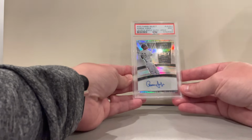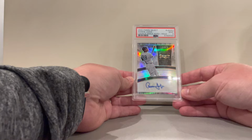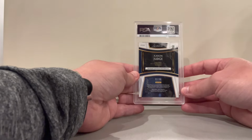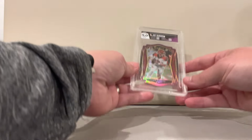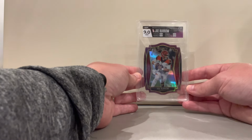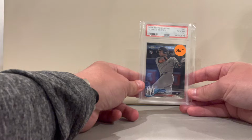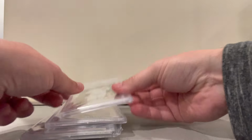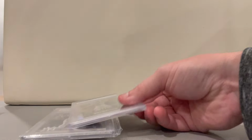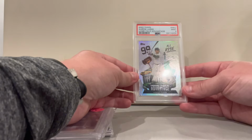Got another Judge, this one's pretty sweet, 2020 Select Auto, holo, PSA 9, numbered out of 99. Got another HGA Burrow, 2020 Select Premier Level, Purple Die Cut, HGA 9. Got a Gleyber Torres, 2018 Topps Chrome, PSA 10. Dominguez, 2020 Bowman Chrome, PSA 9.